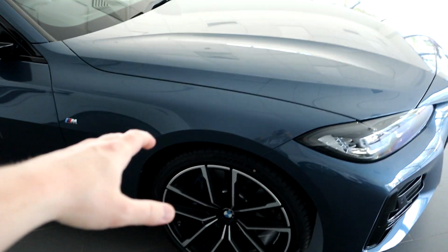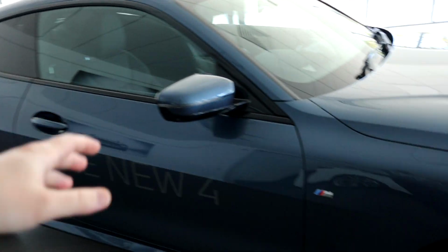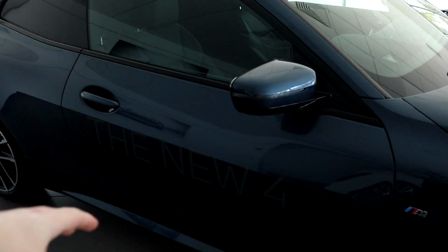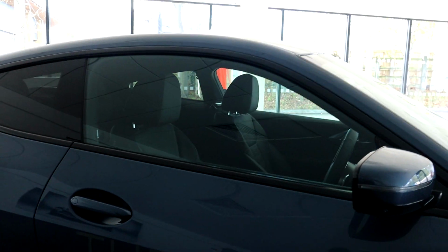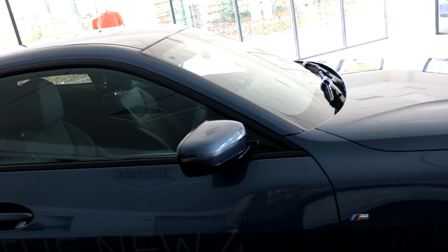We've got new suspension on it, so we've got new struts at the front and at the back. Obviously the suspension's been fiddled around with. We've got an aluminium hood, wings, and doors to keep the centre of gravity down a little bit. It's quite a low roof line anyway, being a coupe, the 4 Series is quite sleek. 21mm lower centre of gravity, so that's going to help handling a little bit.